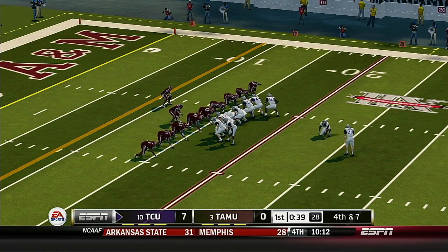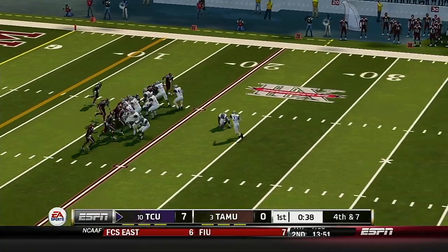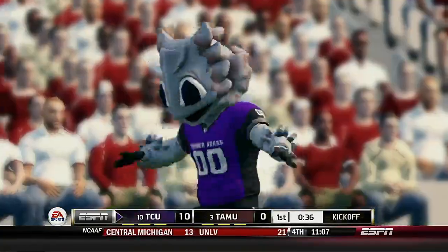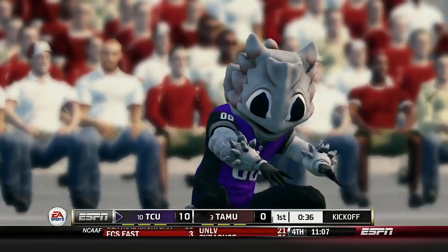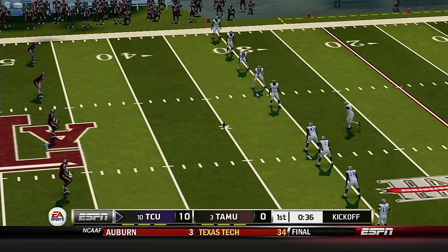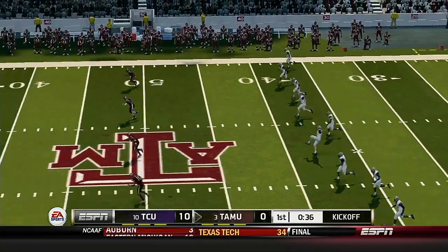It's fourth down. So the kicking team is on the field. They'll try for three. TCU is up seven. Kicks away, and the field goal is good. Everyone's all lined up and ready for the kickoff.